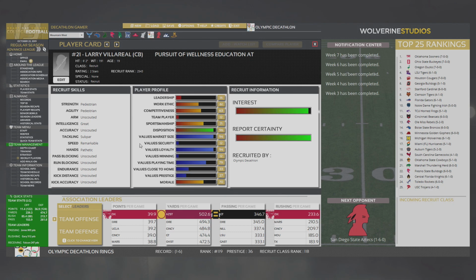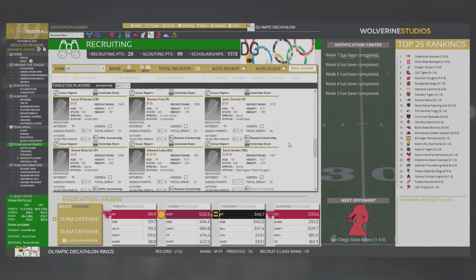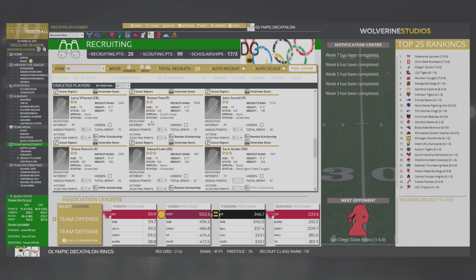Let's see. What did we have here? Interest is definitely there. Report certainty. Strength, agility. Intelligence is great. Remarkable speed. But that's all he's got. Not much of a player, is he? He's got a good disposition about him, but that's about it. Free. Go ahead and sign.